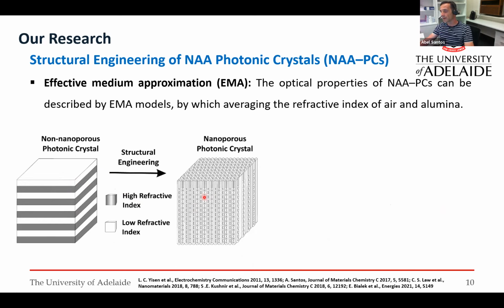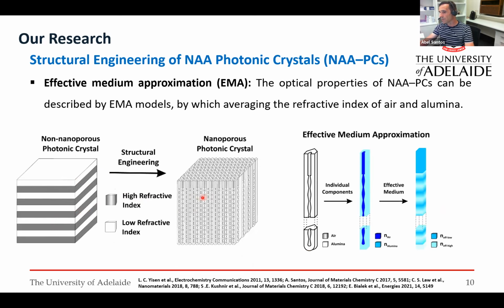But how do we do it in a photonic crystal? Well, there is a similarity when you modulate the pores. This is a very ideal example, which I take the opportunity to use as an idealized model to explain how the effective medium approximation works, and how this structure is actually the same as this. So you have a pore in which you modulate the porosity in depth as you go through the anodization process, and then you decompose this pore into the 2 components in terms of refractive index.